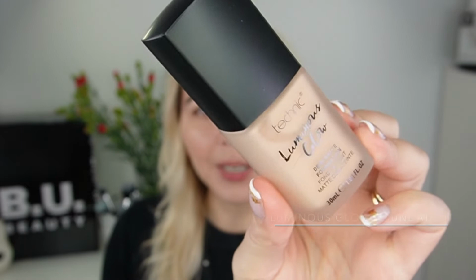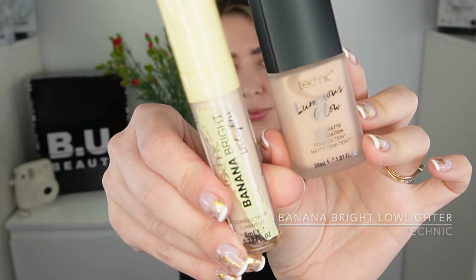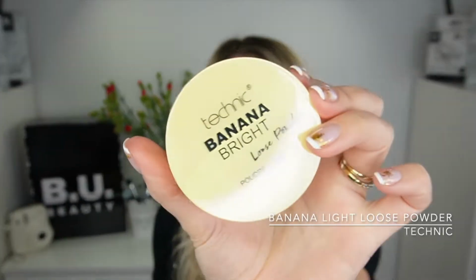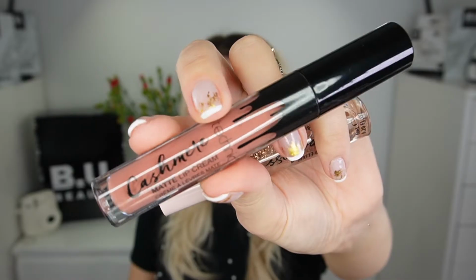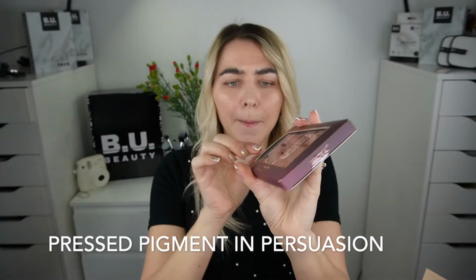Then we have the Luminous Glow Foundation, Banana Bright Low Lighter Concealer. Then we have a liquid highlighter, a loose powder in Banana Light, shimmer blush, Gold Elixir lip gloss with hyaluronic acid. Oh my god, this sounds amazing! Cashmere matte lip cream, illuminating skin mist with gold flakes. I just open this up.